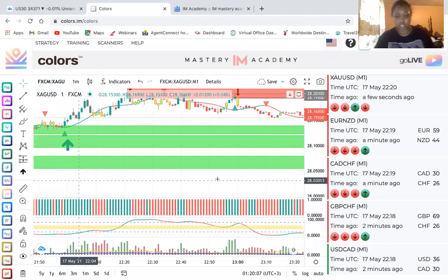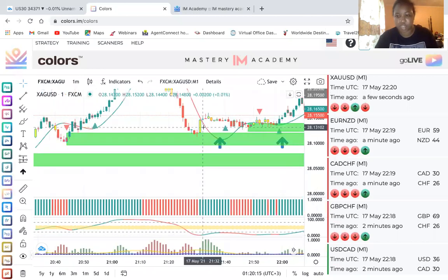All right, here you go. Let me know if you can see my screen, guys. Can you see where my mouse is? Can you guys see this yellow candle with the green outline on it? Let me know in the chat.